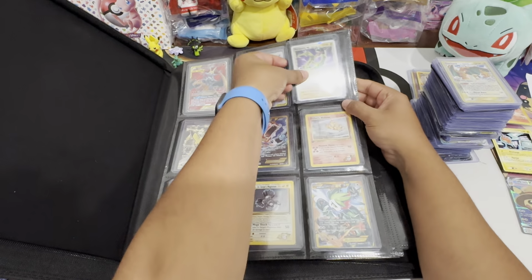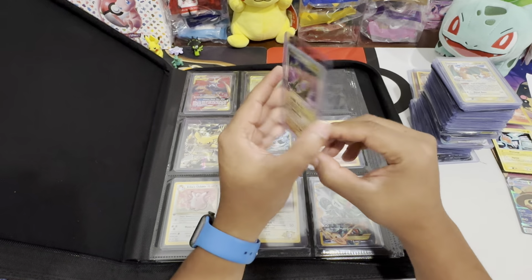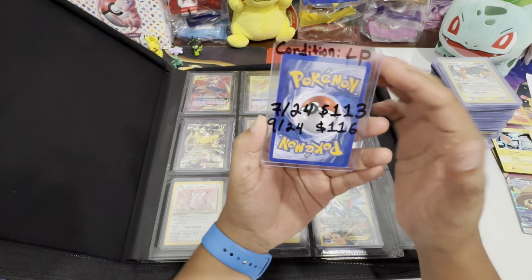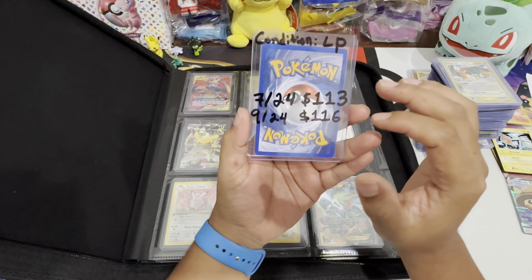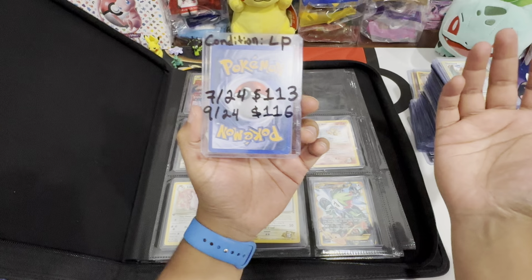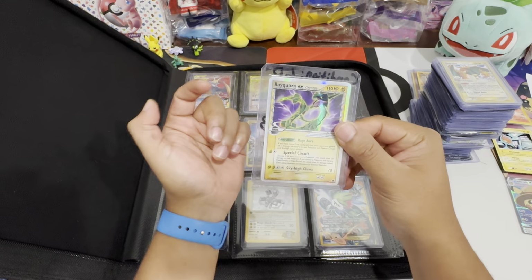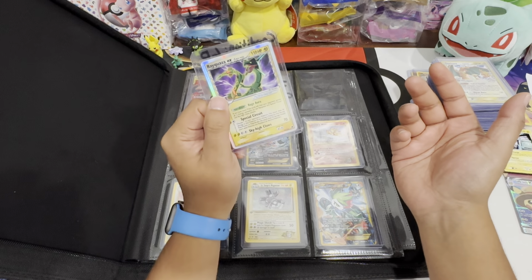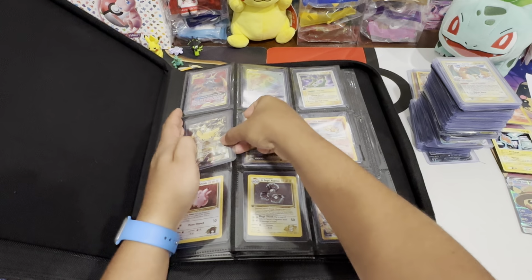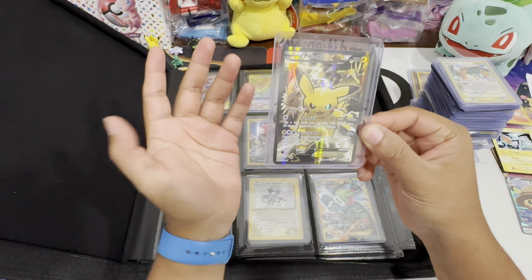Now, not all cards have increased, but most of these, because I went through and priced it all, most of them did increase. So this one here, condition light played, I do think this is a light play card, went from 113 to 116. So you can say this is pretty much stayed the same. It's not a big enough move to really gauge that there has been a jump, because as you might know, market price is based on last sold listing.